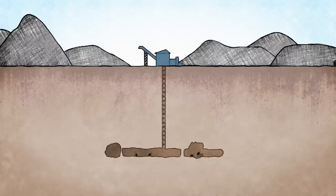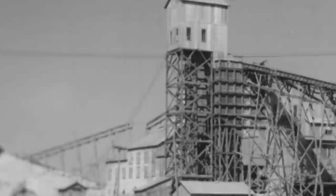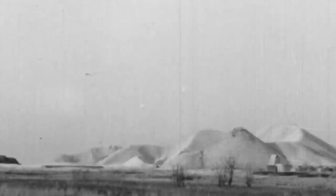Around Pitcher, these so-called rooms and pillars ran about 60 meters below ground. Miners had to extract 17 tons of ore to get just 1 ton of metal. Pumps worked constantly to remove groundwater, keeping the mines dry. When active, more than 160 million tons of ore were mined, producing less than 10 million tons of the valuable lead and zinc. The leftover waste, or mine tailings, were dumped in massive mounds around the town, known locally as chat piles.